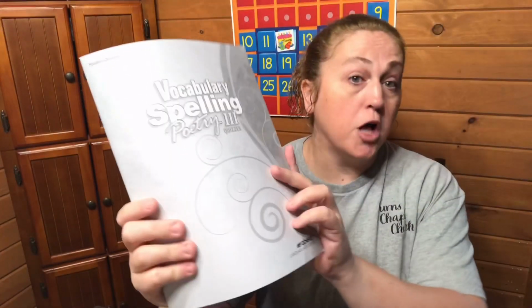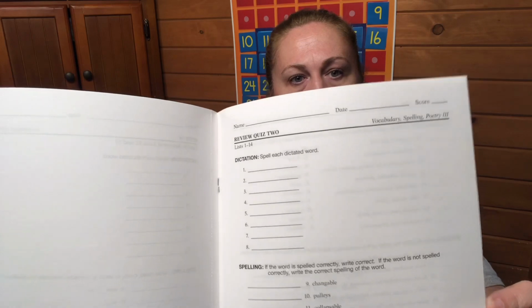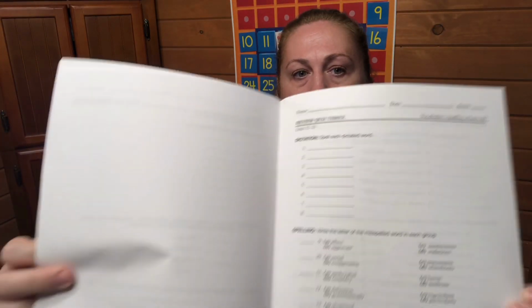Tests. This is her quizzes. They don't call them tests in spelling, they call them quizzes. So that is her. This light is not wanting to let anything focus today. My lighting in this house is not very good, so you'll just have to overlook that. But that is the quizzes.